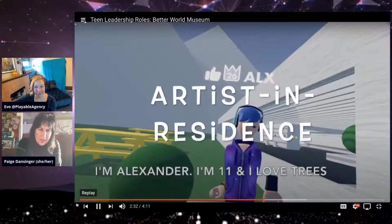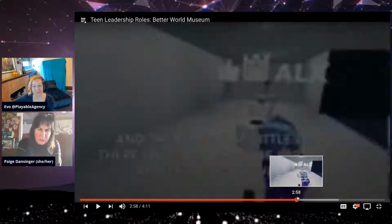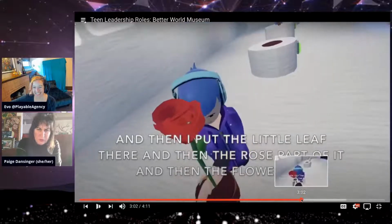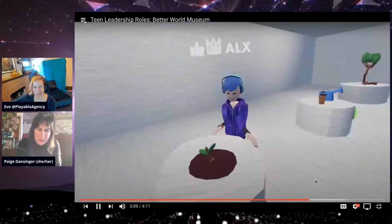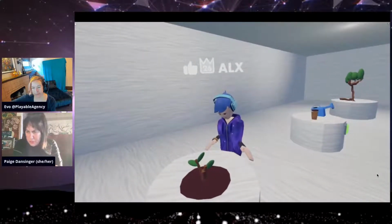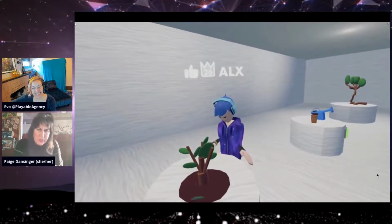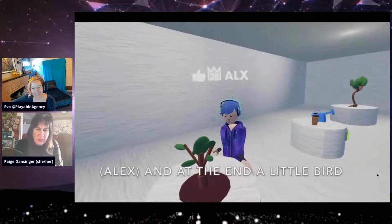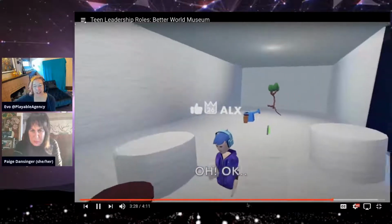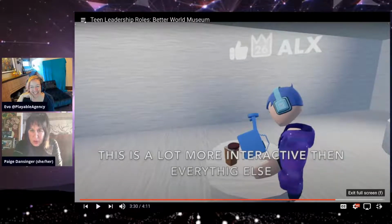I'm 11. And here's Alex talking, and he would share about his artwork. His works were really, really impressive. Here's one, his rose he created, and here's a tree he created that used the gizmos and maker pen techniques which he taught himself. So this is our 11-year-old artist in residence, Alex. So this 11-year-old has figured out how to basically grow plants in the virtual space. That's correct. And wonderful.